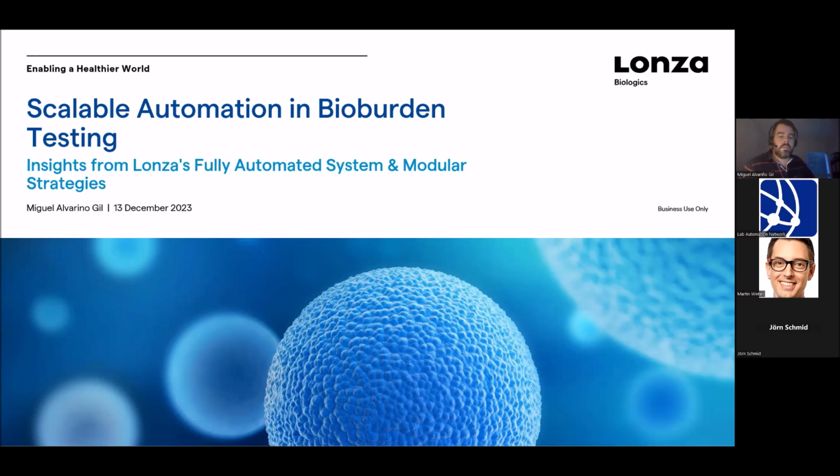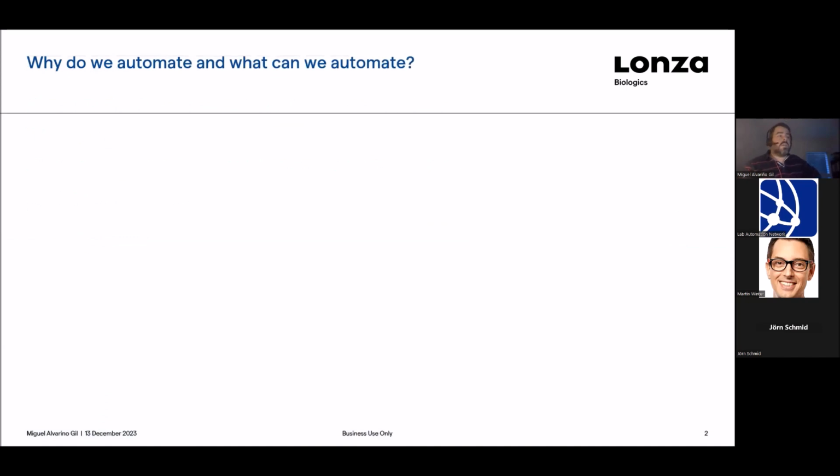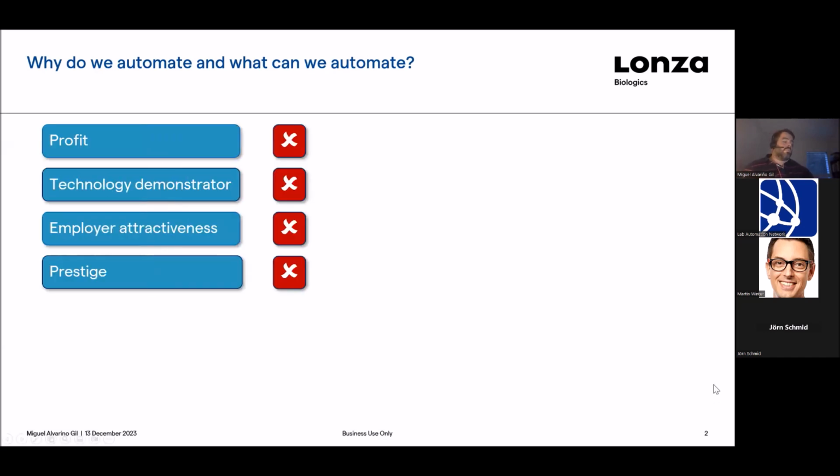And oh, it is not working. No. So we started back in 2017. We knew we were going to have a huge growth at Lonza FISP. We knew we would not be able to hire the required people to sustain the growth, and we had to manage these constraints.